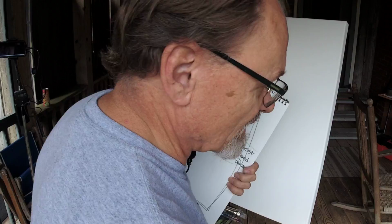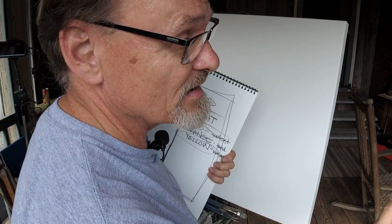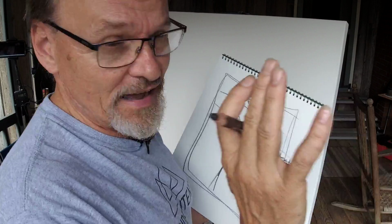I've got an orange kayak. I don't want to underpaint that in orange. I paint that, underpaint that in yellow. Okay, got it. Thank you. Because that was one of the first questions I was going to run.